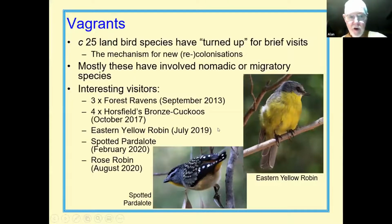We had an eastern yellow robin winter last year. Yellow robins, if you read Hansab, their average dispersal distance is about 500 metres. But this particular bird that turned up, it's not this bird, actually it's just a photo I grabbed, but this particular bird has certainly dispersed a lot more than 500 metres to get to Broughton Island.